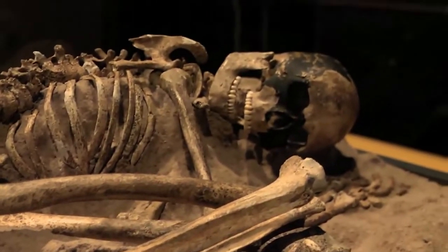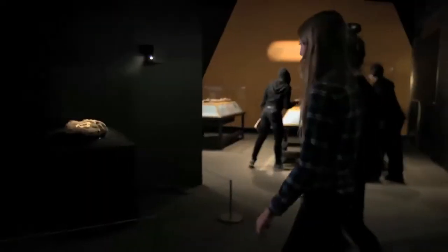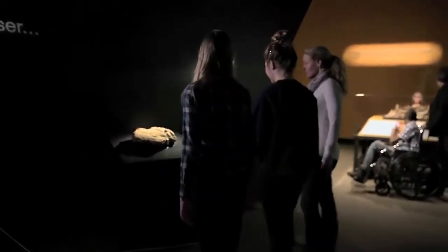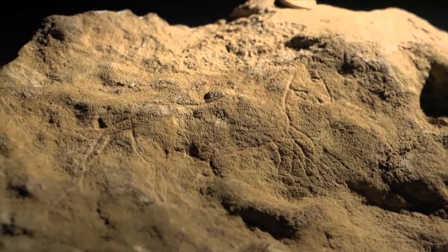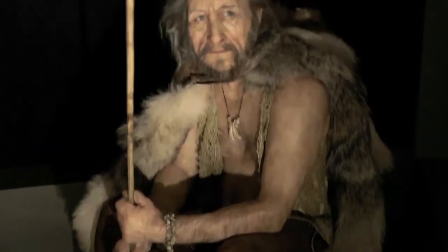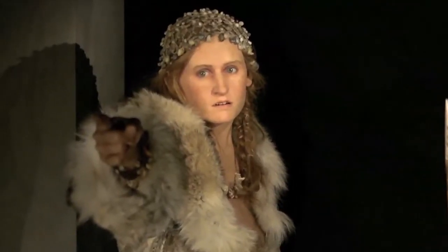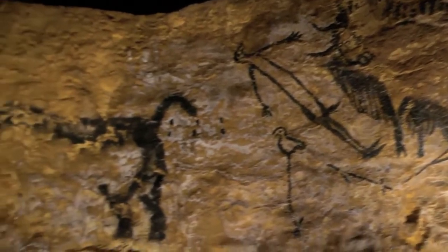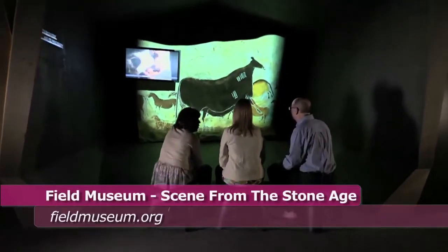Then go back in time to Scenes from the Stone Age, the cave painting of Lascaux. Walk through the cave-like gallery to see beautiful, subtle paintings and engravings that line the cave walls from our early ancestors almost 20,000 years ago. Catch a glimpse of our ancestors too, with the lifelike Stone Age family of hunters and gatherers. These works are the most technically accurate reproductions of the paintings ever done, and the Field Museum is proud to be the first North American venue.